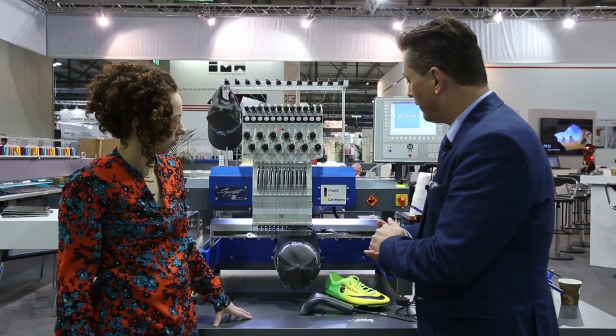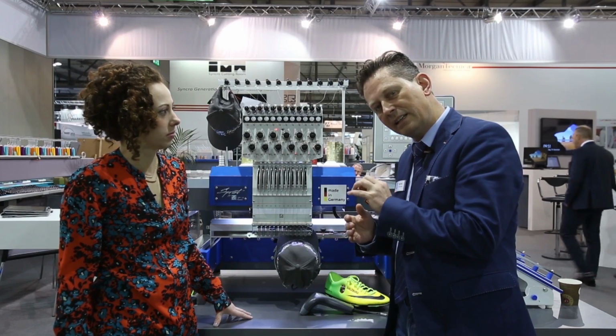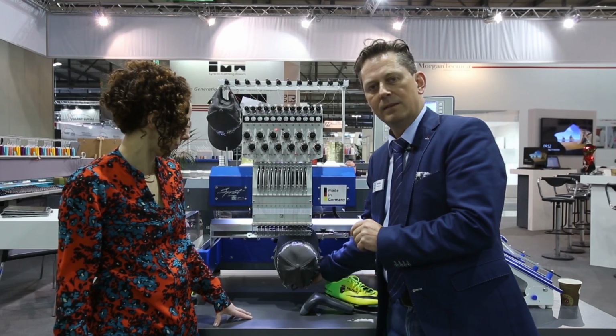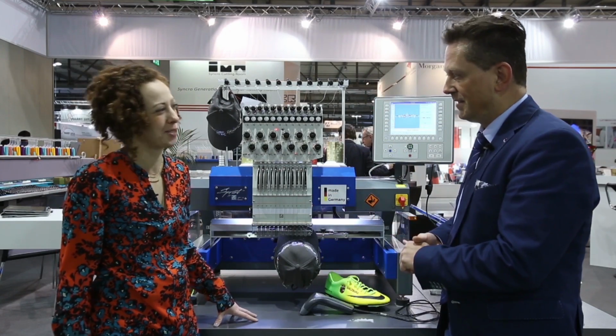And what else do we have here? The machine does have a new cam inside, so the stitch view is much nicer, much cleaner, and it can go very nicely into details. And of course the machine can do t-shirts and jackets and everything you can imagine. All right, thank you, Renee. Let's go on to the next machine.